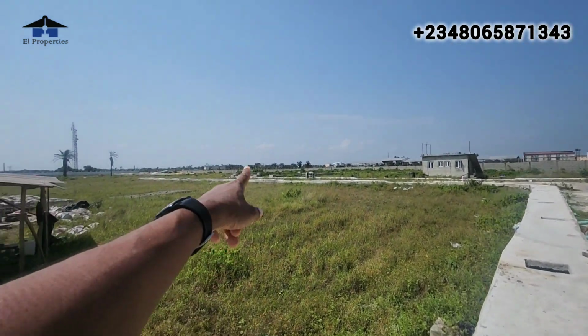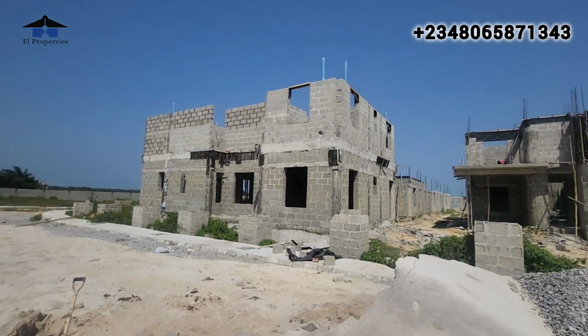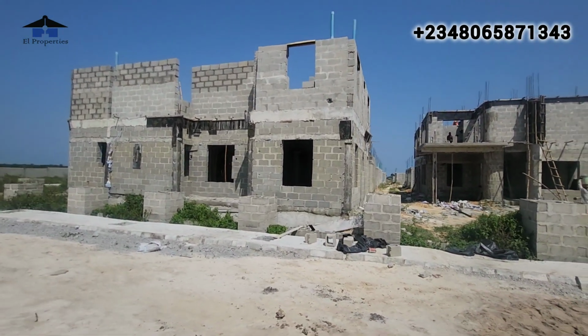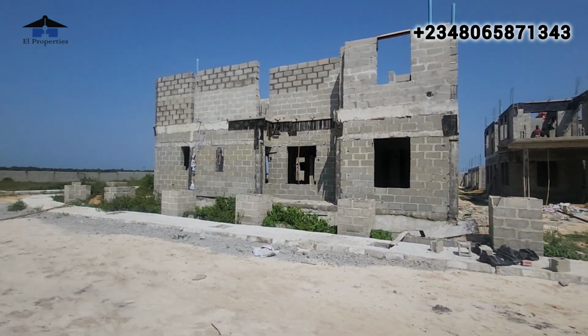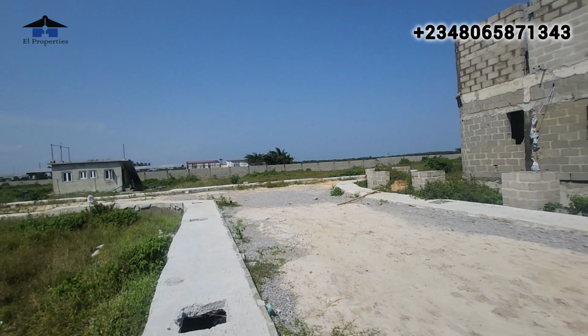My client's plot is somewhere there. That's where I did the allocation. Smart investors can see what this developer has achieved here. And there's something I always mention also whenever I come to this site.